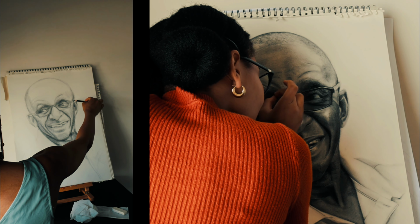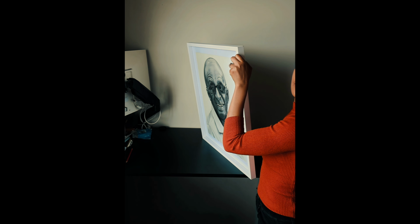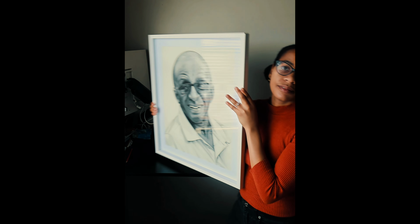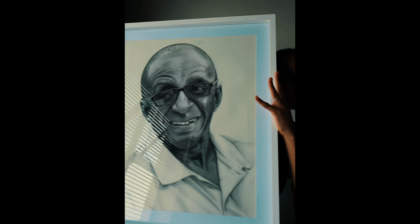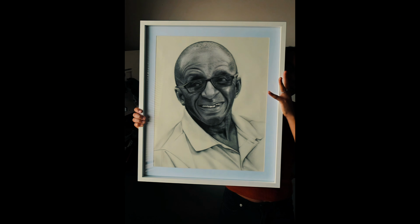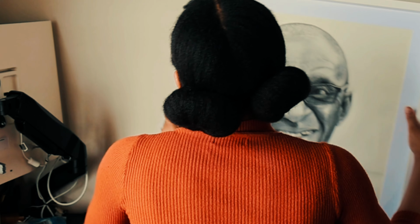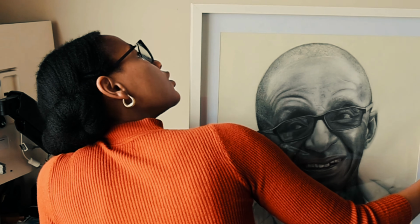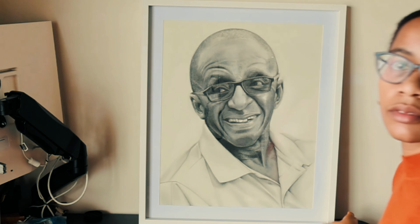In conclusion, here it is, the final piece, created with charcoal on 100% wood pulp, acid-free paper. This process embraces mistakes, refining techniques, and continually learning. This is what makes art so rewarding for me. Going forward, I'll keep refining my technique until I've truly mastered it, and I'd love for you to join me on this journey.